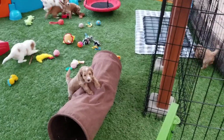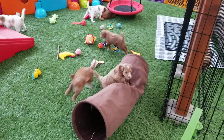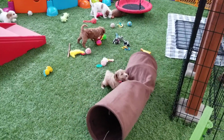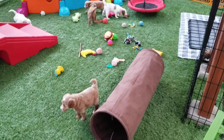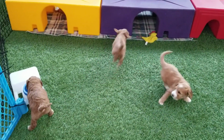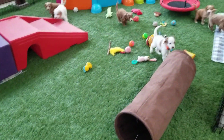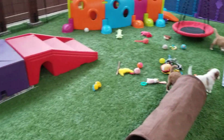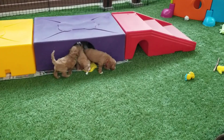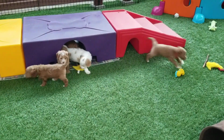They definitely have a lot of energy in the morning. So after they eat breakfast, they definitely need to go run it out. Don't hold up the tunnel, man. Get out of the way.